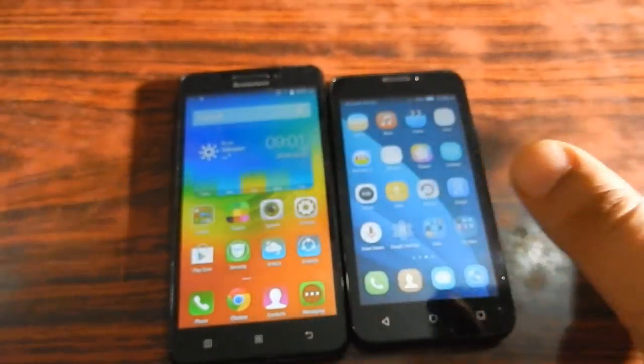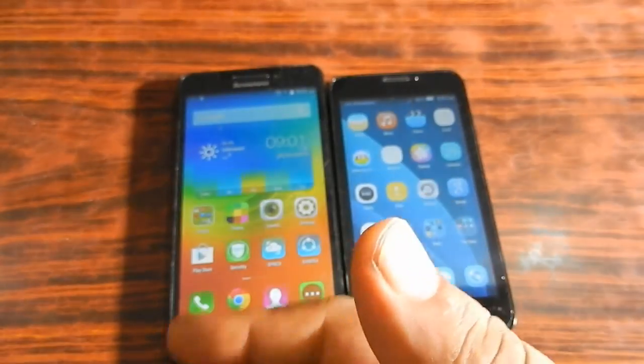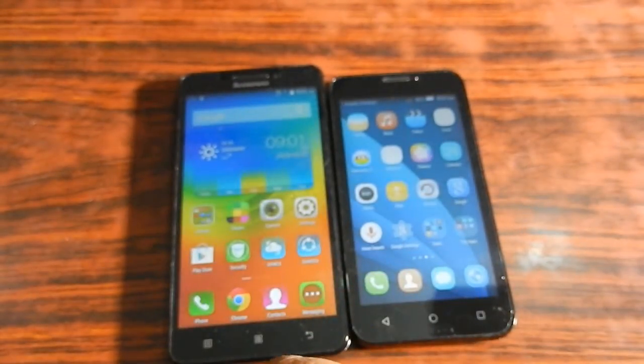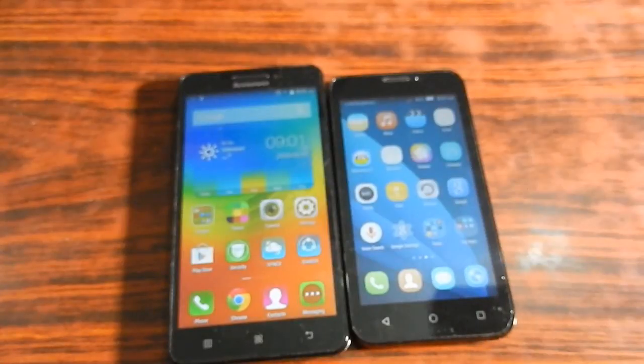Both of these are quad-core devices, both have 1 GB of RAM, and even though Lenovo A5000 is fast because it depends on the chipset they have used. In this case this one is faster, and this one is half the performance. Now we are then moving for other things.